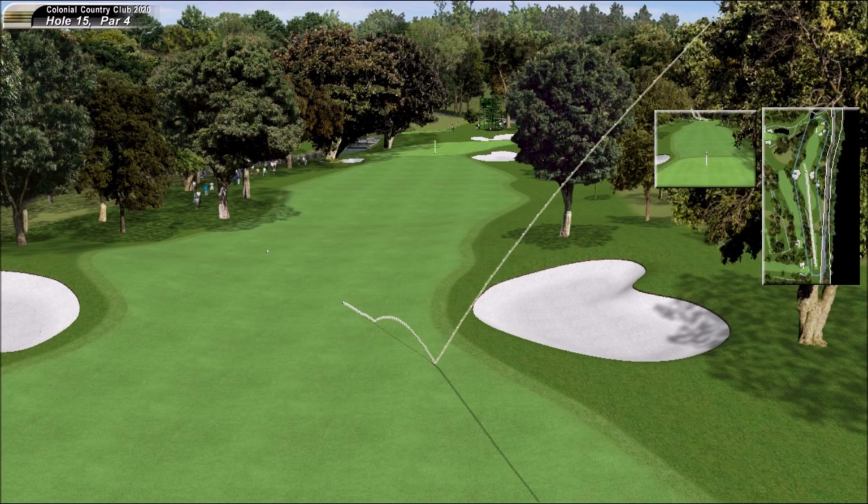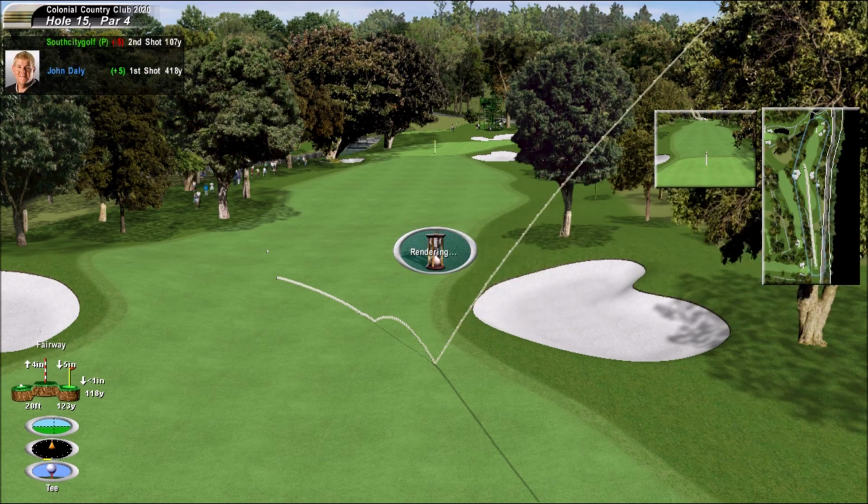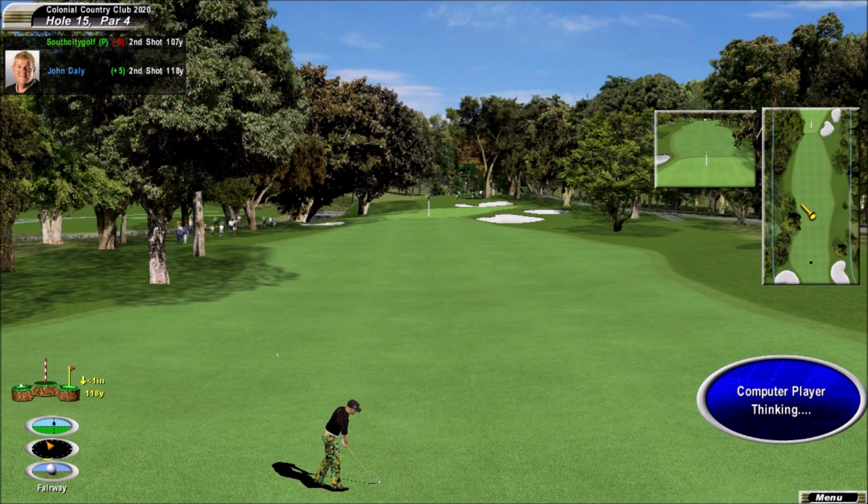He's going to like that tee shot. Yep. Perfect position right there. Lovely shot. Perfect position for this whole location today. Looking straight at the green. Not sure of the club.